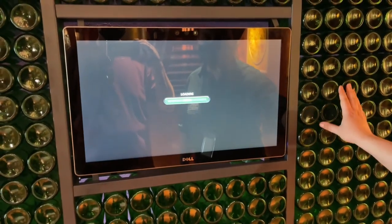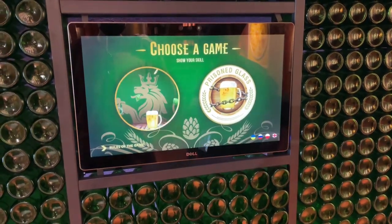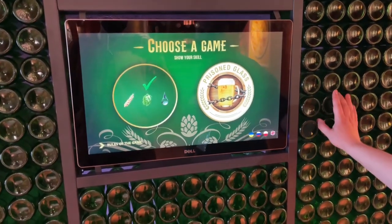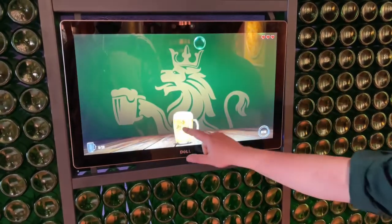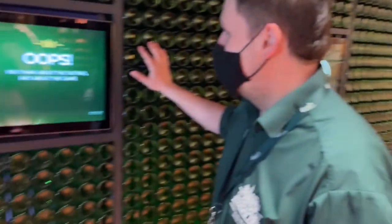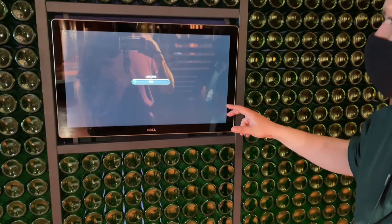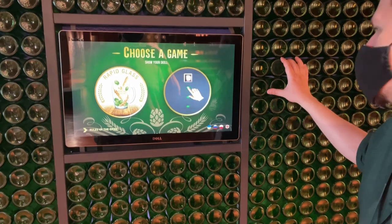Two games we have here, and the first one is the rapid glass. You should catch the elements. Doing like this, you move it around and catch the water and hops, fruity beer, and game over. Another one. Oops, you're thinking about the tasting, not about the game. Choosing the game. And prison glass. So the combinations, take the points.